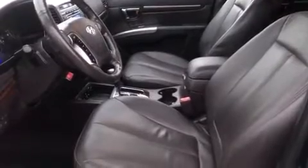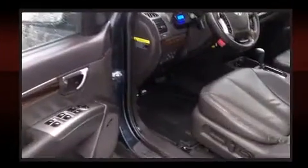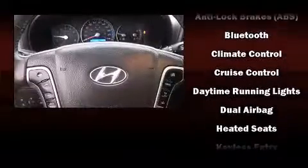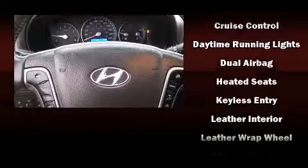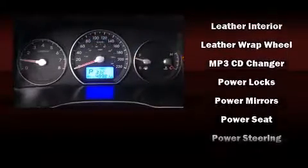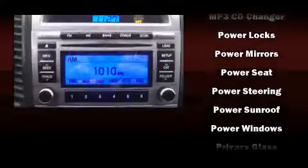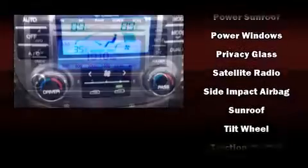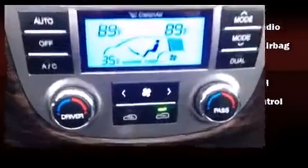Hyundai ensures the safety and security of its passengers with equipment such as dual front impact airbags with occupant sensing airbag, head curtain airbags, traction control, brake assist, anti-whiplash front head restraint, a panic alarm, and 4-wheel disc brakes with ABS. Sophisticated all-wheel drive assures superb handling in any weather condition.